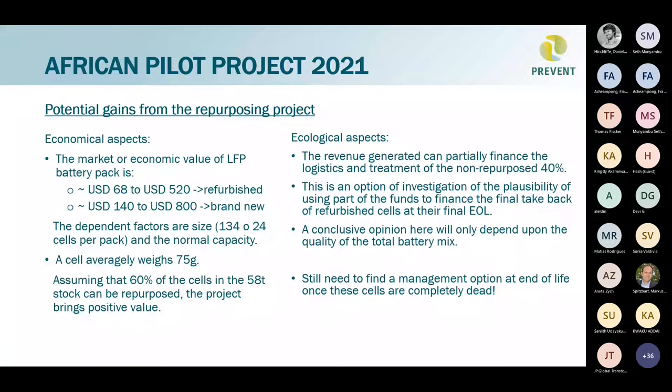We know that a cell weighs around 75 grams. So assuming that 60% of the cells in the 58 tons can be repurposed, the project brings positive value. And then for the ecological aspect, the revenue generated can partially finance the logistics and treatment of the non-repurposed 40%.